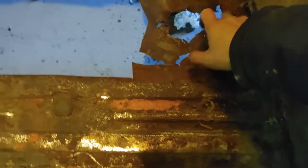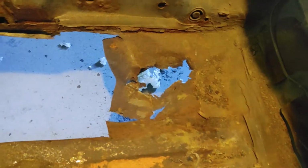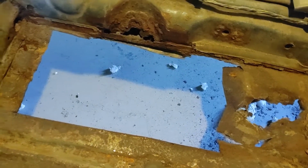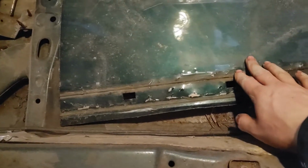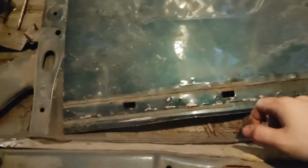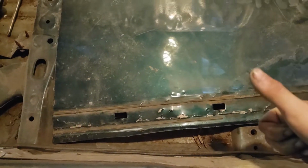So we've got to cut in probably till about there, if not further. Might have to pull this carpet up. Should be alright. And we've got to start cleaning up some metal and getting ready to weld. And I already have a piece that I'm going to use. Now this is a bit big, but we'll make this work. Like I said, this car came with lots of extra metal, so I don't need to spend any money on metal, which is a big bonus.